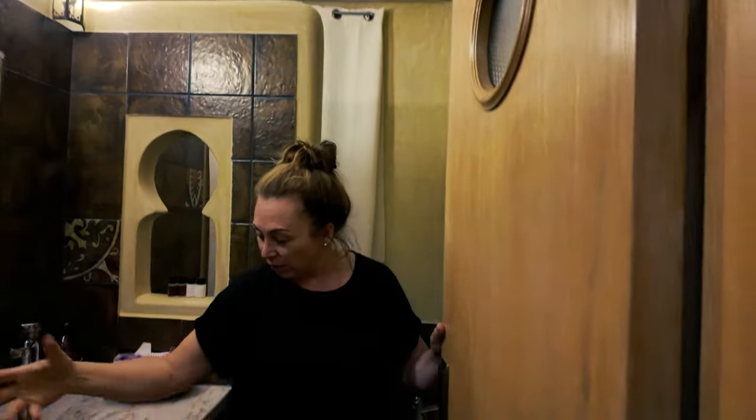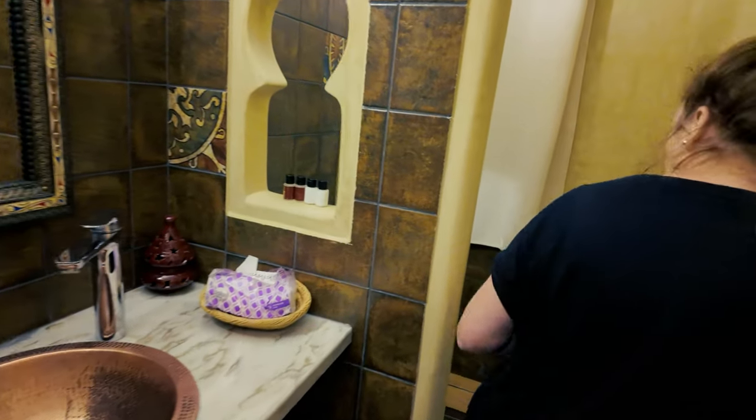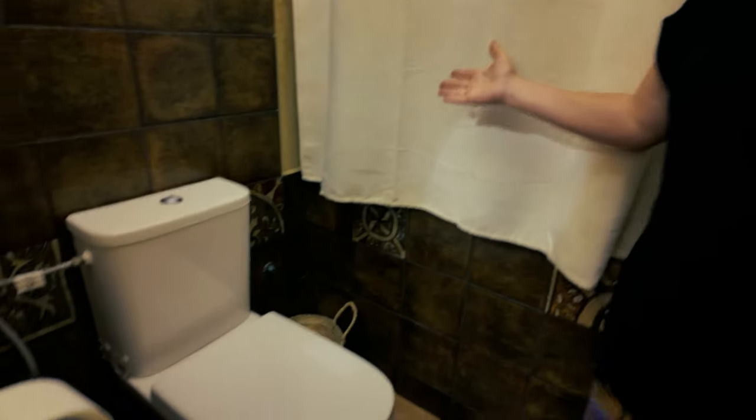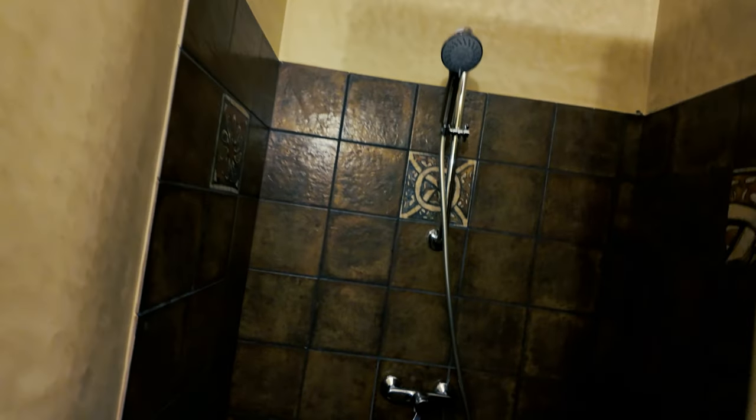Like, look at the arch door. They've got an arch door and little glass in it. They've got these beautiful different tiles and granite, and copper. They use so many different things, like everything's eclectic. Then you come in here, it's our little toilet. Oh, it's a toilet, okay. And I like this little nook. Look at this little nook in here. Yes. And then this is the shower. It's a shower, nice. It's gorgeous.